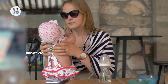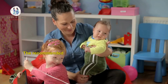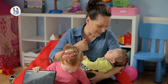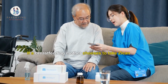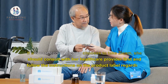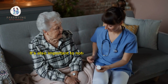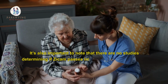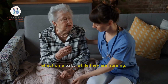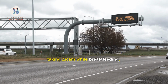What dose of Zicam is recommended for breastfeeding mothers? The recommended dose for breastfeeding mothers is the same as for any other adult taking Zicam. If a breastfeeding mother chooses to take Zicam, she should consult with her healthcare provider first and follow the instructions on the product label regarding dosage. It's also important to note that there are no studies determining if Zicam passes into breast milk or if it has an effect on a baby while they are nursing. Therefore, caution should be taken when considering taking Zicam while breastfeeding.